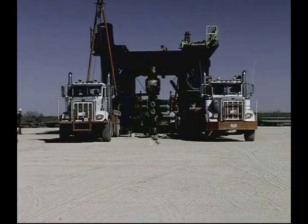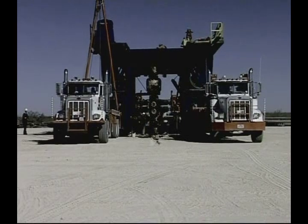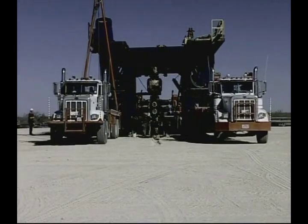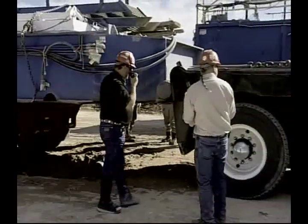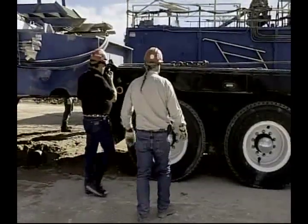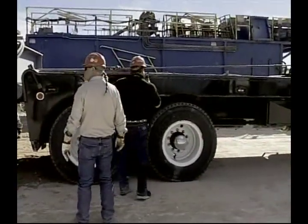Rigs come in all sizes. The bigger the rig, the more it takes to move it. There are different kinds of equipment on a rig move, and each has a job to do. Communicating during a rig move is very important. Everyone on location during a rig move should watch for hazards and communicate with each other at all times.